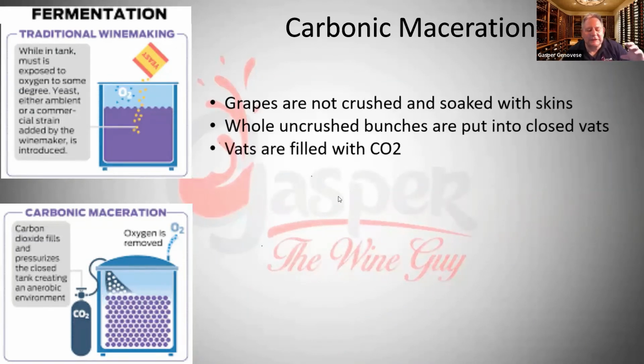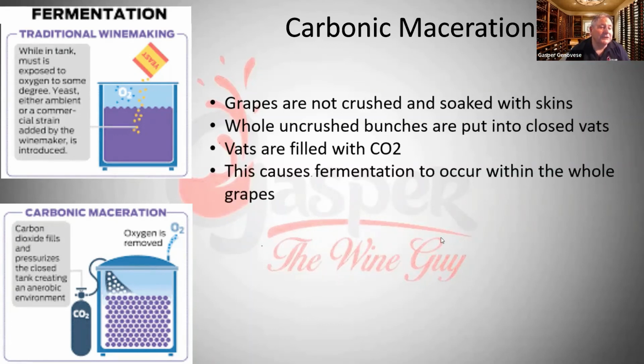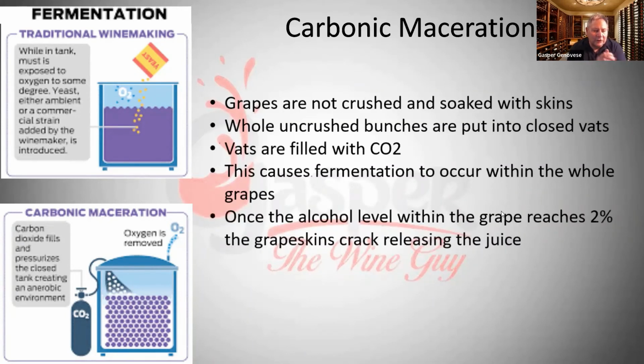The vats are filled with CO2, and that starts the grapes fermenting within the grape skins. So while it's fermenting, it's not having any contact with the outside of the grape skins, where the wine gets a lot of its color and a lot of its tannin. This causes fermentation to occur within the grape. And once the alcohol level in the grape reaches about 2%, the grape skins crack, and then the juice slowly goes over the outside of the grape skins of the other grapes. So you pick up a lot of color, but not a lot of tannin from that.